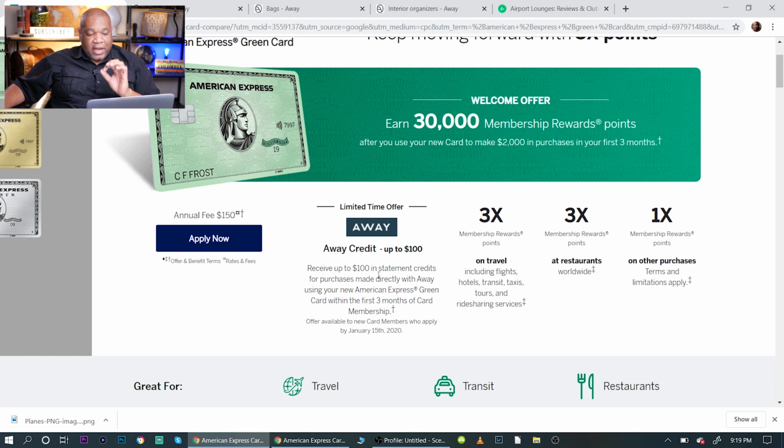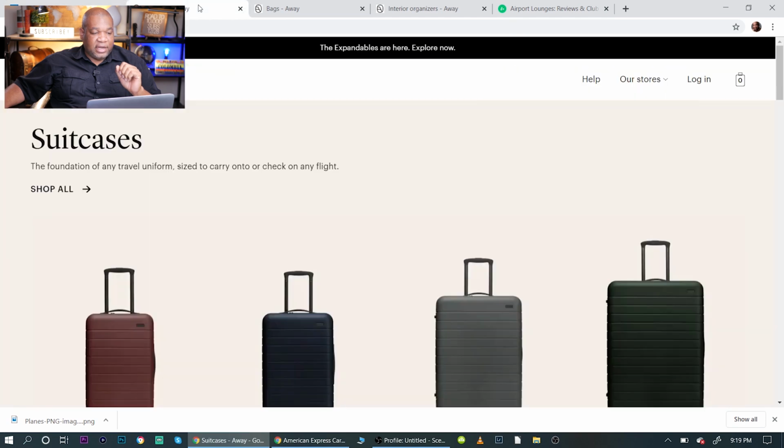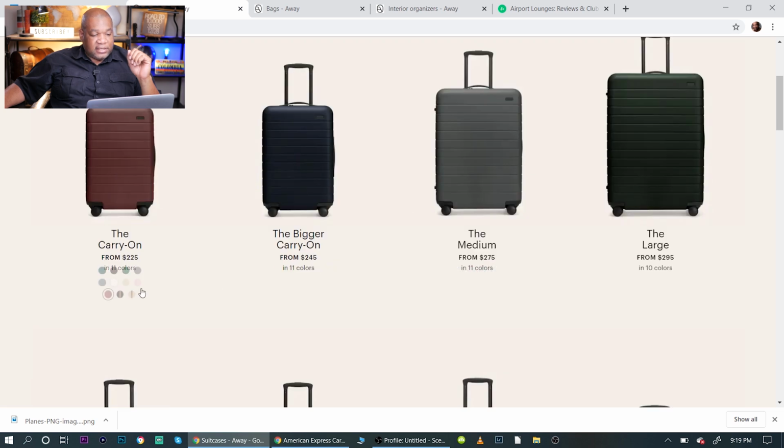Now, looking at the Away luggage. You get a credit, so this is part of your sign-up bonus. You're going to get a $100 credit. This $100 credit will go towards luggage, but it doesn't just have to be luggage. Let's take a look at Away luggage just so you guys have an idea of what you're getting. If you have a $100 credit, you're really looking at luggage that costs anywhere from $225 and up. So this is for carry-on, $225. Bigger carry-ons, $245. So you're going to get that $100 credit, but you're still going to have to spend at least $125 out of pocket in order to get this luggage.